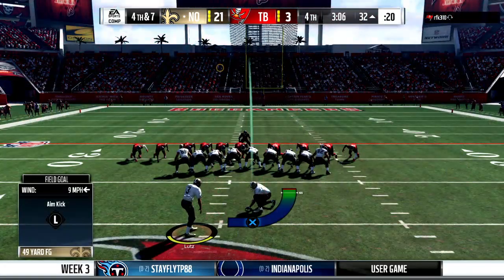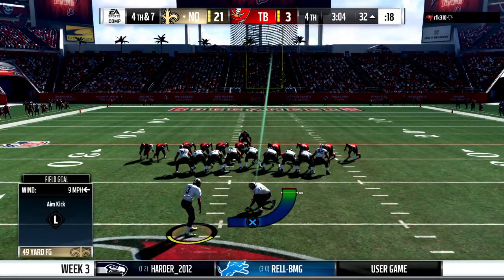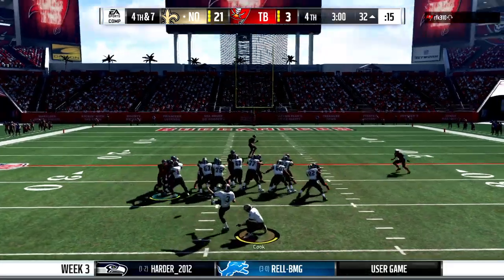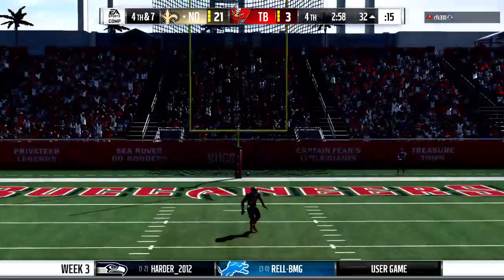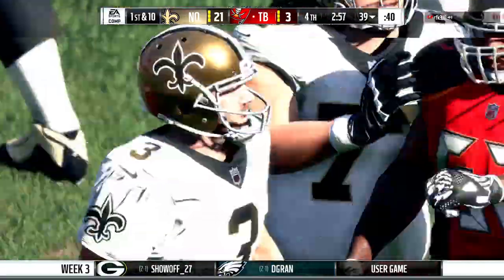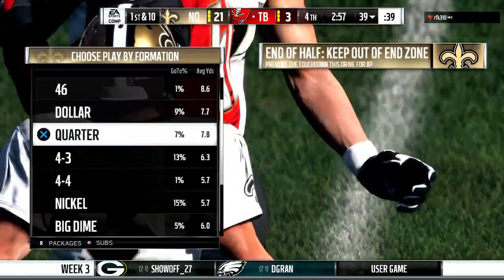On 4th down, off goes Drew Brees, and on comes the Saints kicker, Will Lutz, for the field goal attempt. This will be from 49 yards out. And that is not going to get there. Oh, he missed it short. It's no good, and this score will stay right where it is.